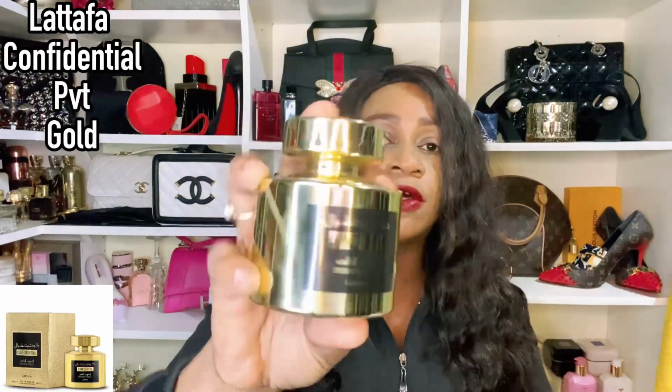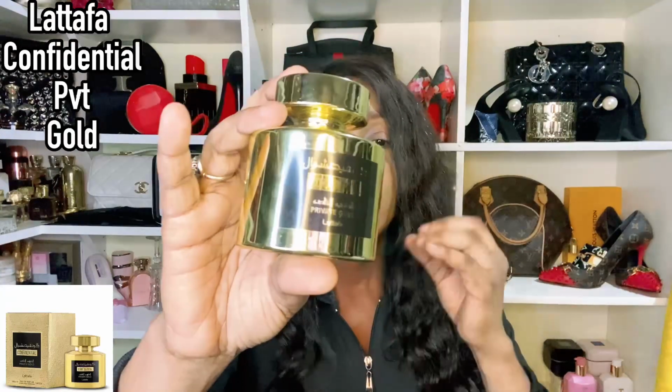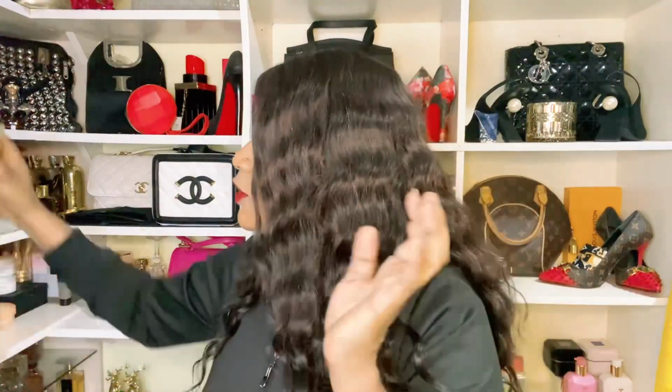The next one that I have for you here is Lattafa's Confidential Private Gold. This I did rave about a couple of years ago. There is a silver one. I didn't buy that one because that one is a Creed Aventus. Creed Aventus has been done like a gazillion times, so I never saw the need to buy the silver one, but this is the gold one. Confidential Private Gold by Lattafa is actually inspired by Tiziana Terenzi's Kirke. So if you like Kirke and maybe you want to buy a budget alternative that you can splash around the house, or you just want to put your nose on it because you've never smelt it, then that is your alternative there. Now moving on to, this is going to be what, number 15, Lattafa Aura.